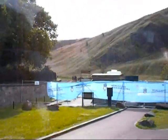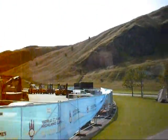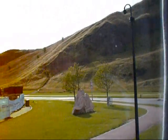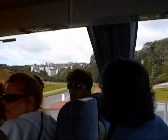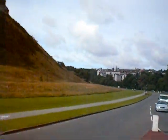Look at that railing. Now we're going to go round the back about here, and when we get round here, the building on the right, the one with the post around the roof, that's called Dynamic Earth. That was opened in the year 2000, and it tells the story of our planet Earth. If you go over to your left, you'll see all the little tents, the marquees. That's the area which will be used by the games this coming weekend, the gathering of the Highland clans.